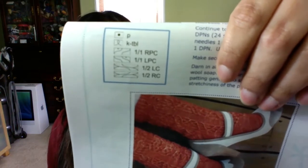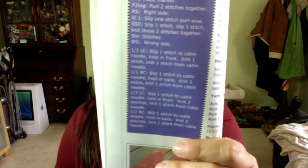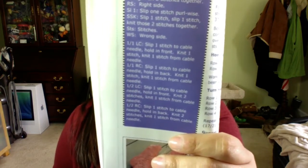One of the issues that I've got, and this isn't really giving anything away, is that she calls for, I'm trying to hide the chart as much as I can. Okay, that's her key right there. You see this 1x1 RPC, 1x1 LPC. If you've been knitting a while, you can figure that out. It's not that hard. However, if it's late at night and your brain's not working, I figured it out, but I wanted to make sure I was doing the right thing. So the abbreviations that she has listed here, take a look. Sorry about the color weirdness there, but there's no 1x1 LPC or RPC. It's just a left cable and a right cable, a 1x1 cable.